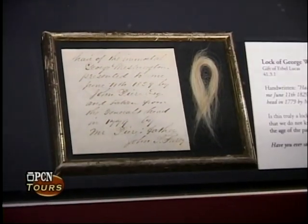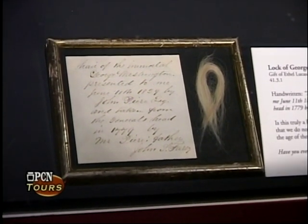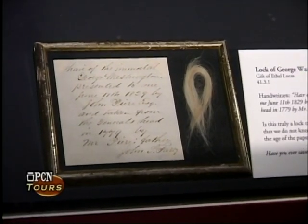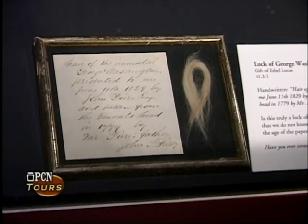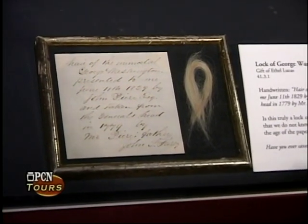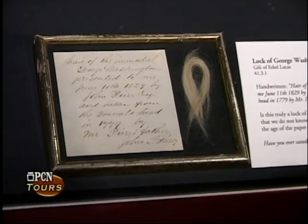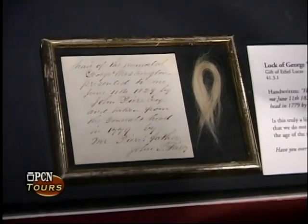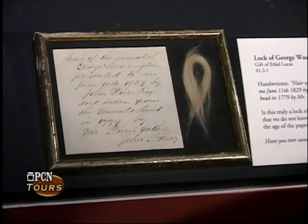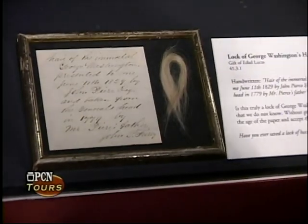The lock of hair comes with a note that says, "Hair of the immortal George Washington, presented to me June 11th, 1829 by John Pierce, Esquire, and taken from the general's head in 1779 by Mr. Pierce's father, signed John H. Fury." One of the questions visitors always ask me is, is this real? Is this really a lock of George Washington's hair?